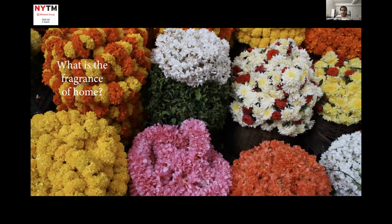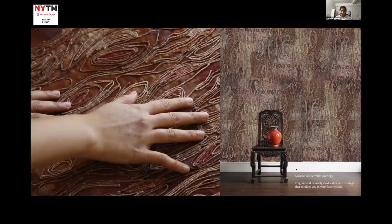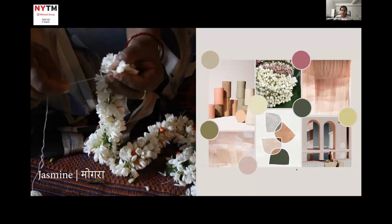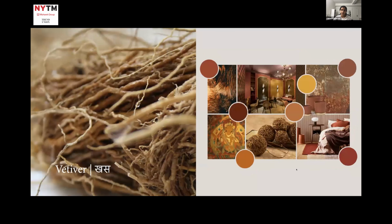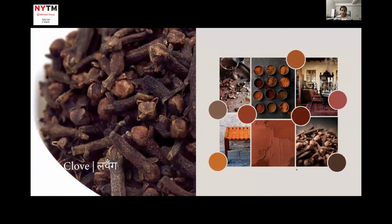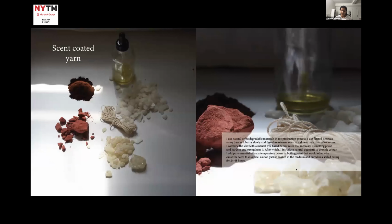This pandemic led me to introspect what are the fragrances that bring me a sense of comfort and remind me of home. I was inspired by the idea of creating interactive walls covered in textiles that are tactile, visual, and envelop you in your favorite scent, or using fragrance and textiles in spaces for healing and wellness. I chose 6 different fragrances that I associated with favorite memories, people, and emotions, and developed color palettes for each. It came down to jasmine, citronella, vetiver, rose, sandalwood, and clove.